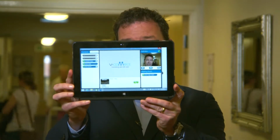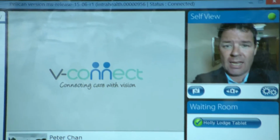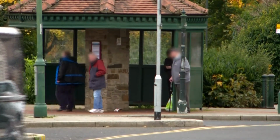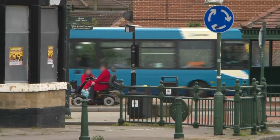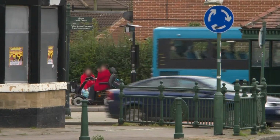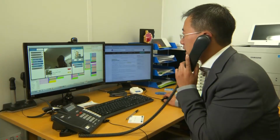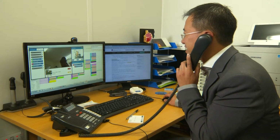And at a time when GPs are facing budget cuts and 7-day working, the pressure on general practitioners has never been greater. What vConnect can do is bring together doctors and patients in a way that is the most efficient for both. Dr. Peter Chan's Hallgarth surgery covers some 6,000 service users in one of the most deprived areas of the UK. That puts immense pressure on primary healthcare and creates an urgent need to prioritise. So Dr. Chan has been testing vConnect, and he's impressed.